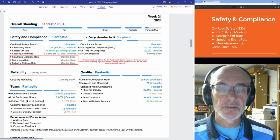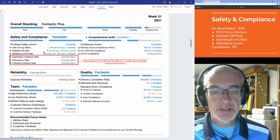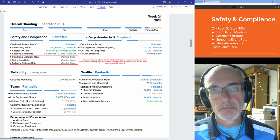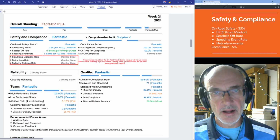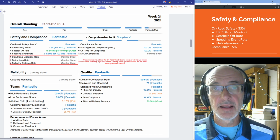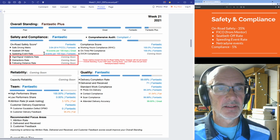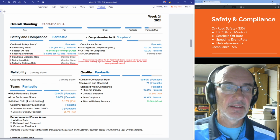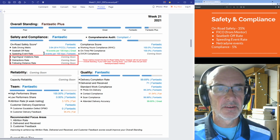And so as I understand it, a speeding event can happen after you've been going more than 5 miles an hour over the speed limit for more than a block. And obviously, if you're on a busy highway or freeway, that block happens pretty quick. So that's something, they implemented this speeding event rate metric earlier this year or about a year ago.